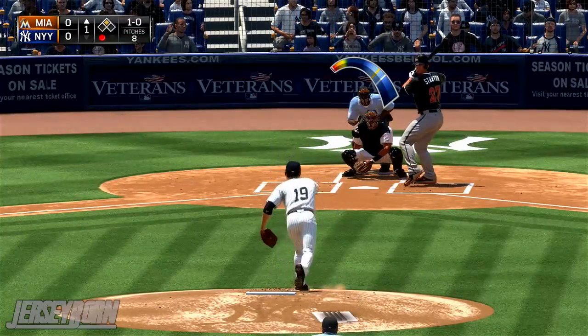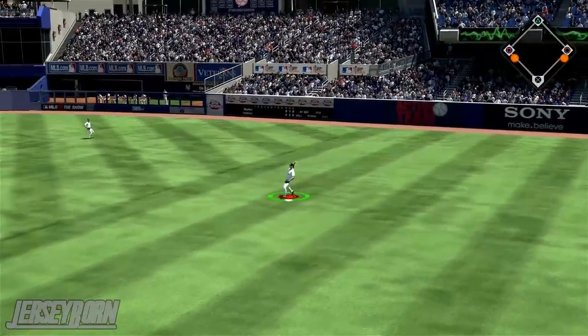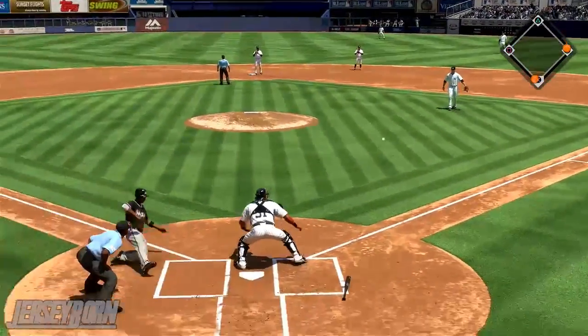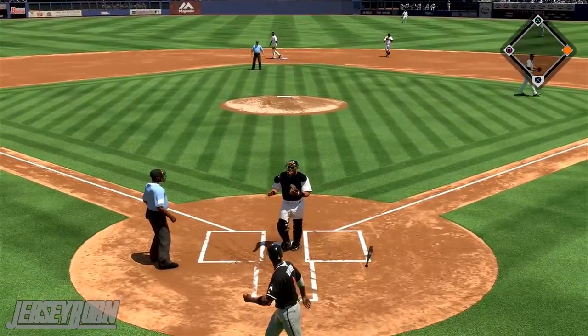And then with one out, Giancarlo Stanton comes up and he goes oppo into right field with the slow roller, and D. Gordon scores on the single to right field, and the Marlins jump off to a 1-0 lead.